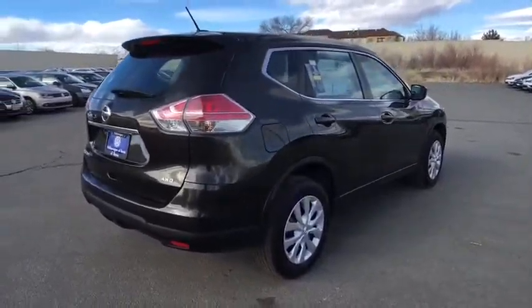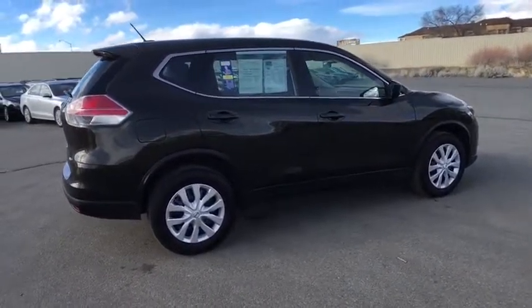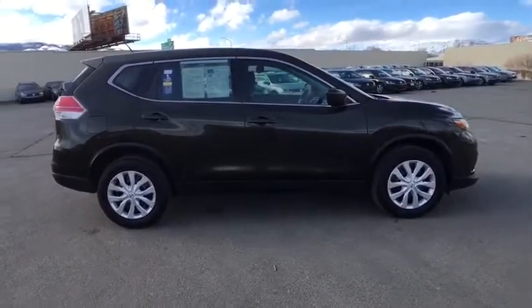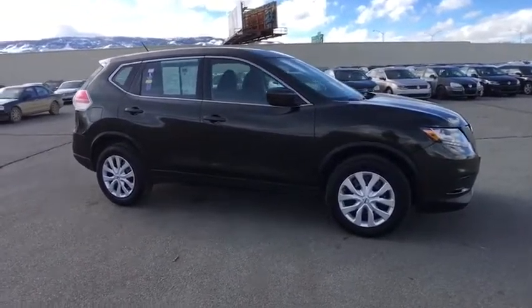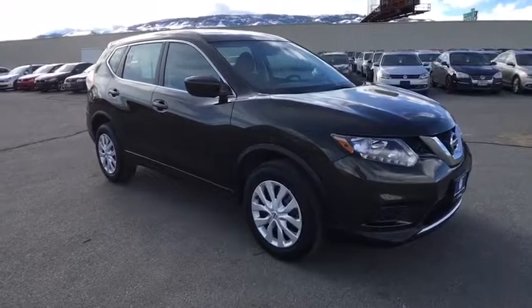defrost, auto-off headlights, AM/FM stereo radio, passenger airbag, MP3 player, CD player, child safety locks, power door locks, power windows, side head airbag. This vehicle offers reliability and good looks at a great price. So come in and take a test drive today.